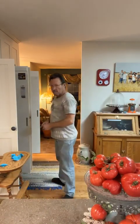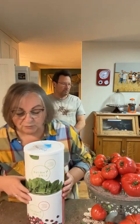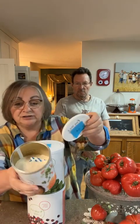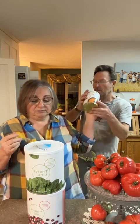Okay, so this is the exciting part. Oh, wait a minute, before I get to that. Cheese sauce. So whether you're making mac and cheese, whether you want to put it in your cream of broccoli soup, cheese broccoli soup, whatever you want to do with the cheese sauce, ready in 5 minutes. Beautiful.